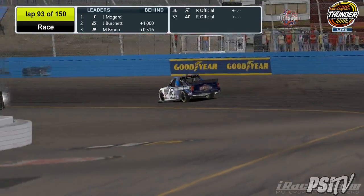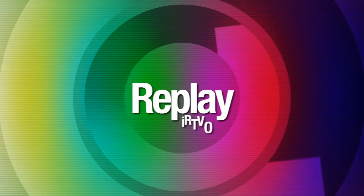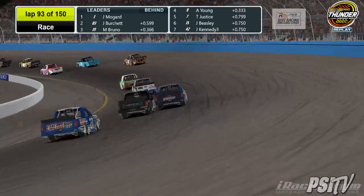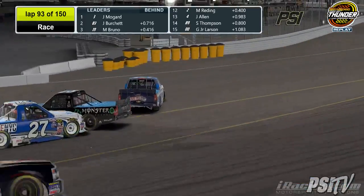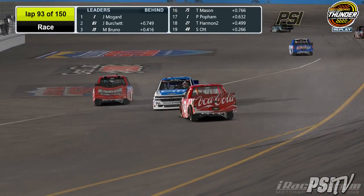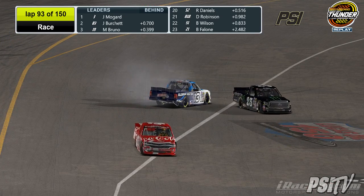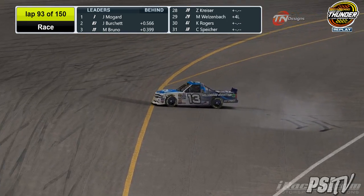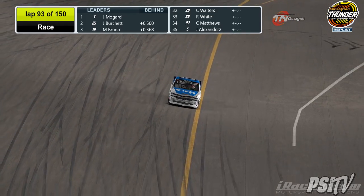We'll go ahead and get a replay on what took place here for this caution. He was just in front of Jason Burgess, actually, so you have to wonder if that plays into it. And it definitely does. Jason Burgess actually gets into the left rear. Then Trevor Harmon has nowhere to go. Then Ryan Daniels has nowhere to go, and it's just a melee from there. Oh, and Craig Lerman got him. I can tell you Joseph Andujar definitely not going to be happy about that one. Definitely not.